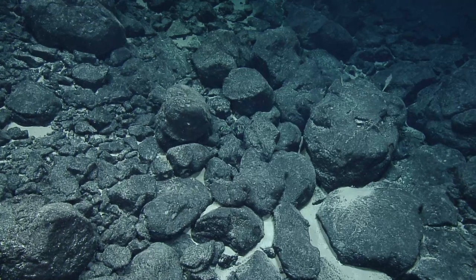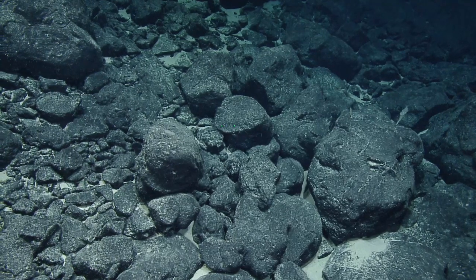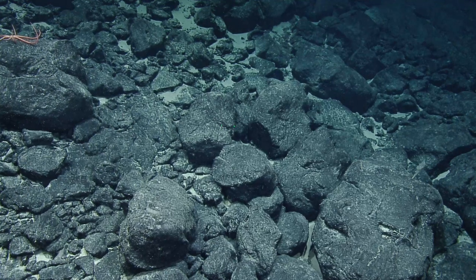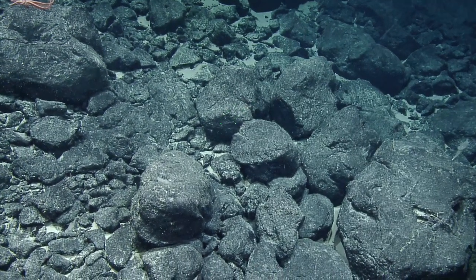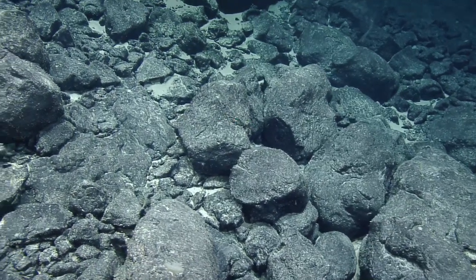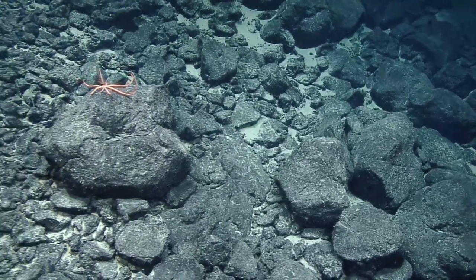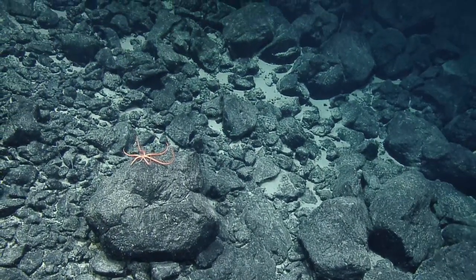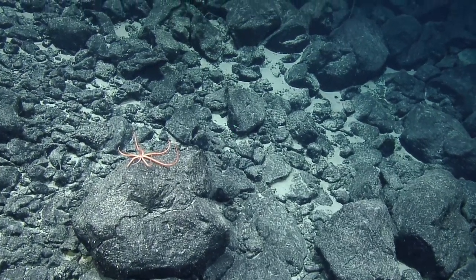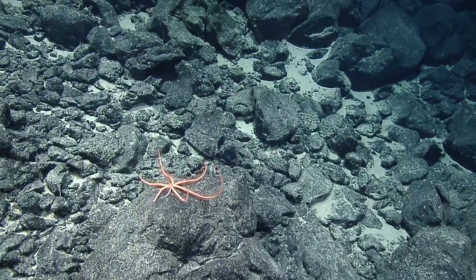Cool. I didn't know you crushed them up and washed them. Yeah, that sounds like a really long process. All right. Sea star? Yeah, Brisingid sea star on top of the rock. Is that the same kind that we saw earlier? Probably very similar. You can see this one has its arm tips up. Each of those arms has very sharp spines along the sides, which could be used, I suppose, in the capture of particles and prey that it might want to consume.